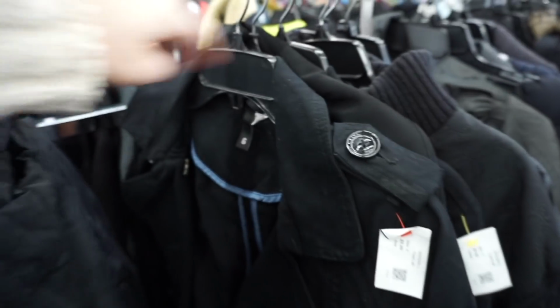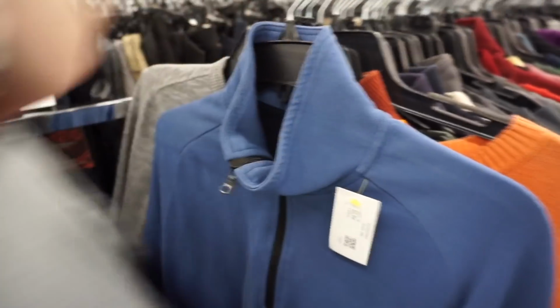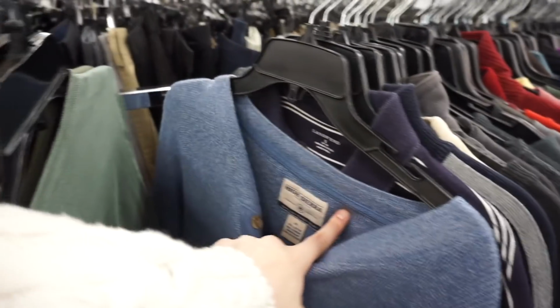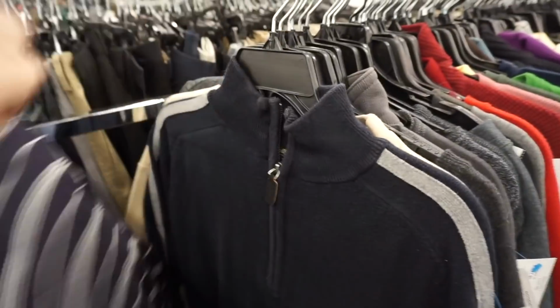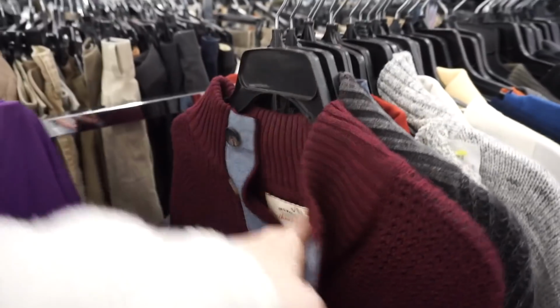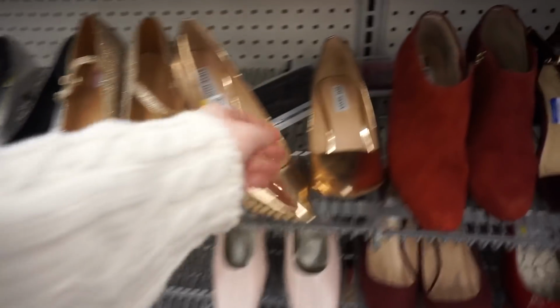Calvin Klein coats can actually do really well, but they wanted $39.99 for that, so I definitely passed. And this time in the thrift store, I decided actually to go through men's, which is a section of the thrift store I rarely go through, but now I'm really challenging myself to expand my knowledge of men's brands and men's categories that sell well. So I went through and I actually found quite a few pieces that I will show you in the haul.